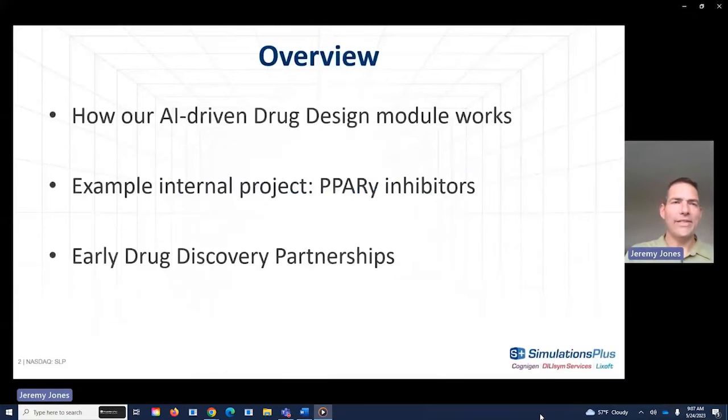What I'm going to talk to you about today is a quick overview here, just how our AIDD module works. We'll go through sort of an example project where I'll give you a demo, working with a project near and dear to my heart, PPAR gamma inhibitors, something I've been working on for a while. And at the end, I'll just mention a couple other collaborative projects we have ongoing to design some other drugs as well.